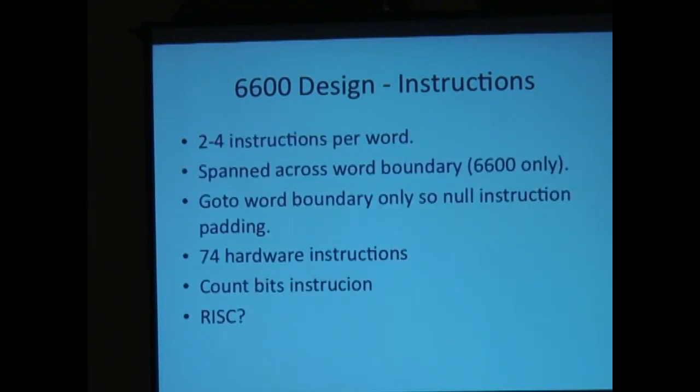So you can fit somewhere between 2 and 4 instructions in each word. If you have a 30-bit instruction in the 6600, you can span it across a word boundary, and this is an incompatibility between the 6600 and the 6400 processors. In a 6400 processor, you can't. You have to use a null instruction. But the compilers or the assembler will help you out there. You don't have to worry about it. If you want to go to one of these instructions, it has to be on a word boundary. There are no means of addressing parts of a word, so you're going to need null instruction padding.